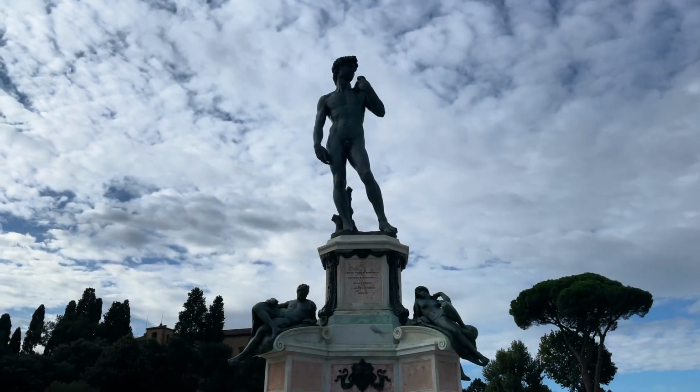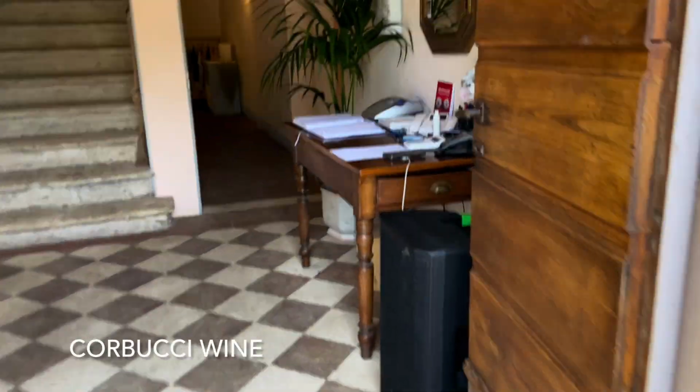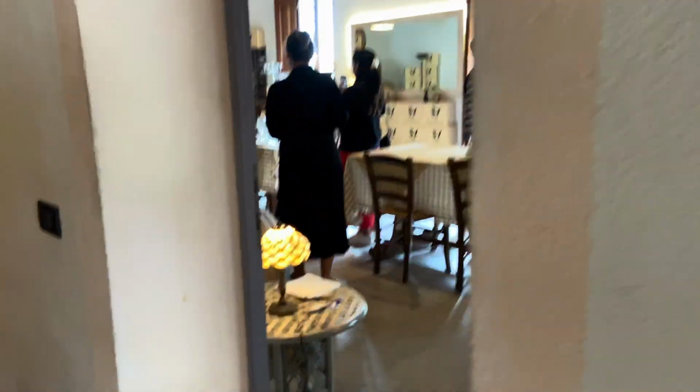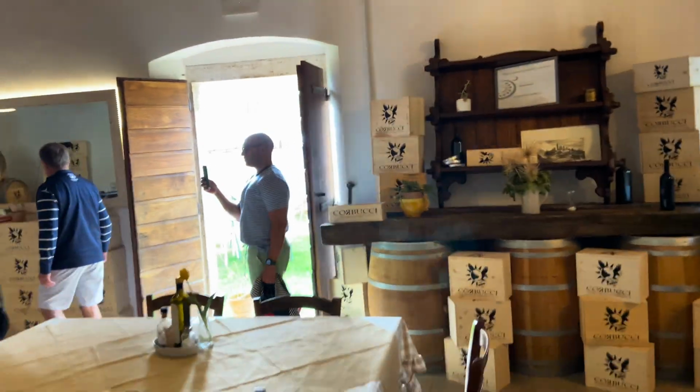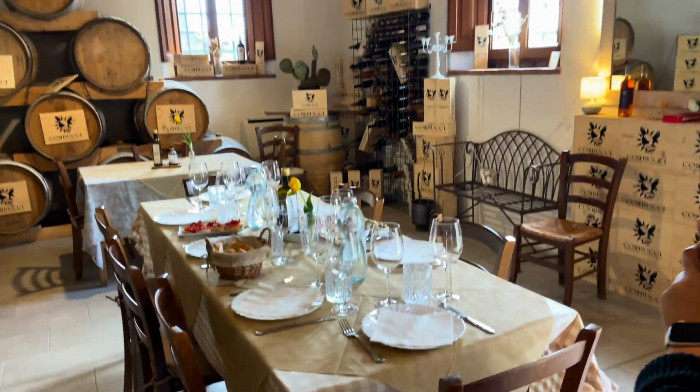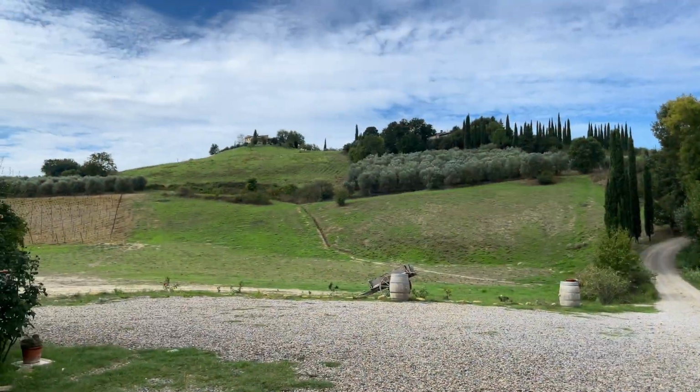Then the second stop was at Corbucci Wine for our first wine tasting of the day. The winery is a family-run business passed down from generation to generation. We tried roughly 6 wines served with some appetizers, and the owner Francesco educated us on the different types of wines and pairings.